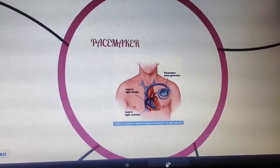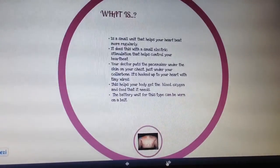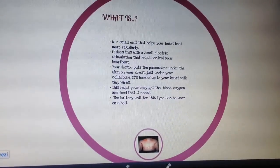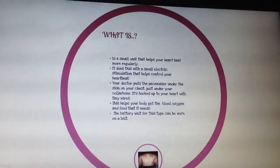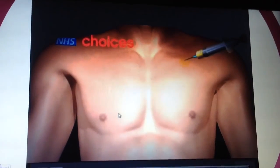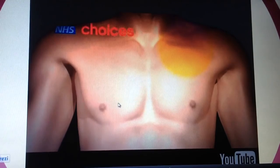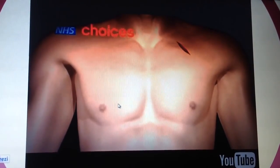I'm going to talk about pacemakers. The pacemaker is a small unit that helps your heart beat more regularly. It does this with a small electric stimulation that helps control your heartbeat. You can see here a video that teaches us how a pacemaker can be implanted.